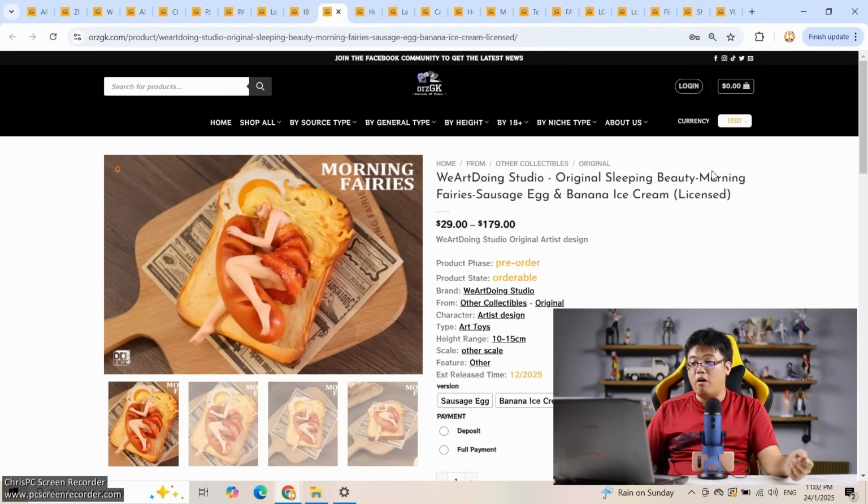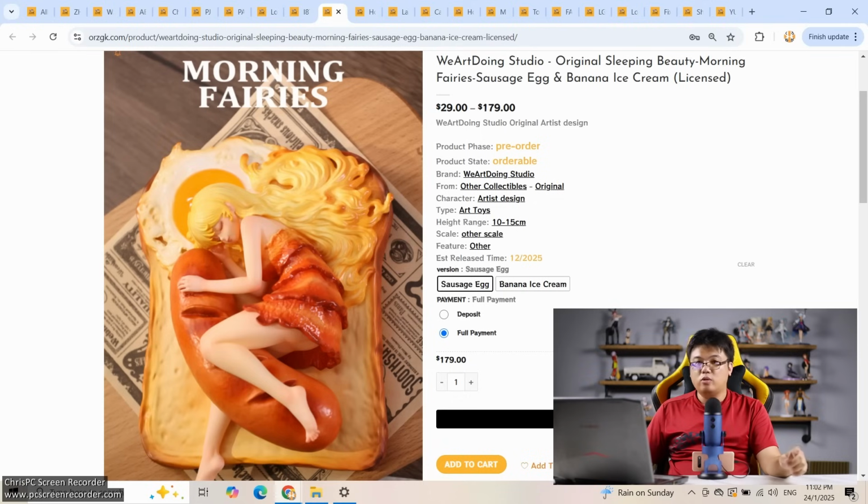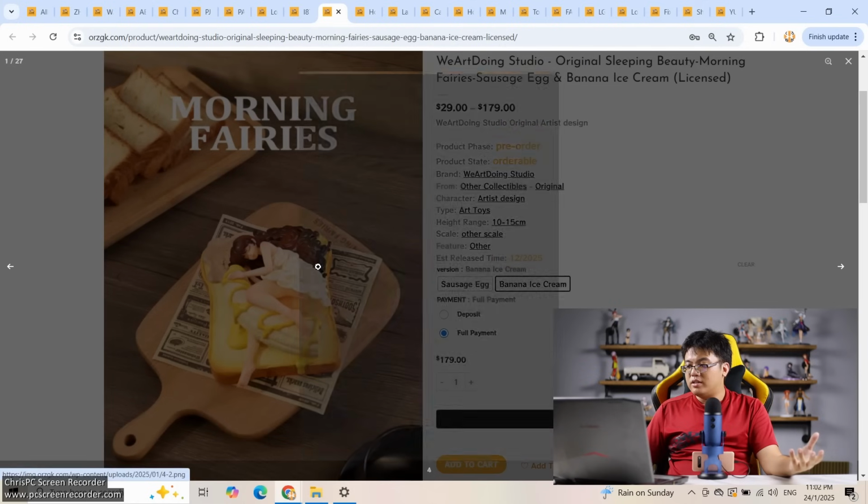They are famous for their original concept art figures where they convert food into a figure and then they'll add some kind of human character in it, fairies in it, right? So this time around, we have sausage, egg, and banana ice cream. Their stuff are not cheap, by the way. So this sausage, egg, the one you're seeing on screen, $179 for this thing. Not cheap. And it is not a very big figure to begin with. And then there is banana ice cream, for the same price.